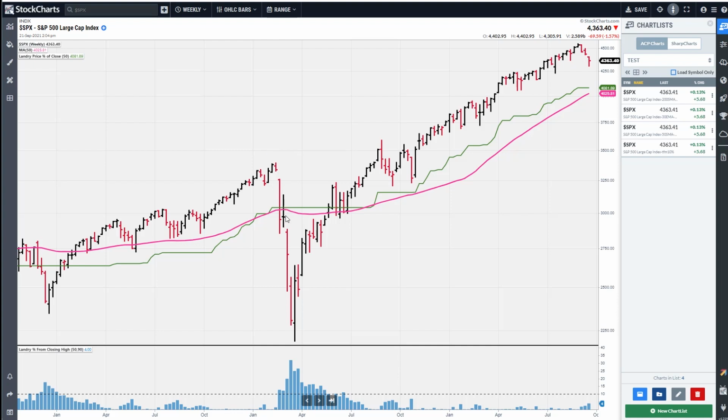But essentially, you want to get out of the way, sell when you have a close below the buy line and the 50-week moving average. And you want to get back in when you have 2 days of Landry Light with the 50-week moving average and you're above the buy line. And you want to stay long as you're above that buy line.